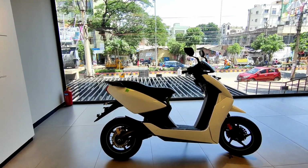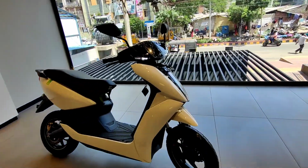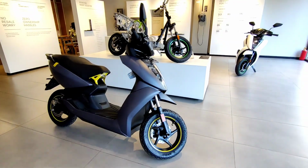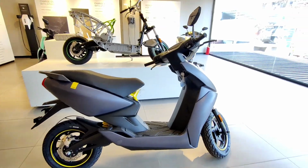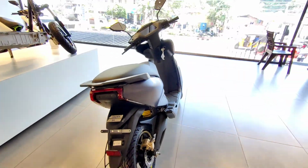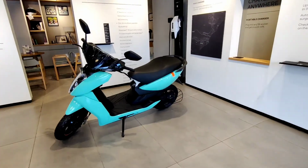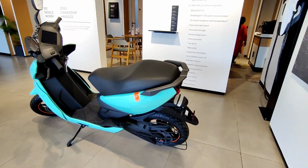Coming to color options, they are available in 3 colors. One is white, which is this. The other is space gray, which looks like this with yellow accents. And the other one is mint, which gets orange accents.